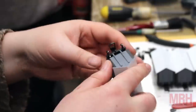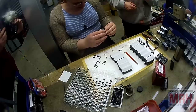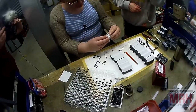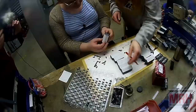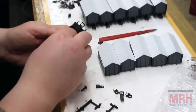So I can already see it's harder than it looks. There we go. Yeah, and then just make sure it's flush. Just make sure there's nothing that's caught. That's gone all the way in. That the ends are together properly. That's perfect. So I've done that right. And then I'll give you this screw. Okay. So we're going to screw that into there.